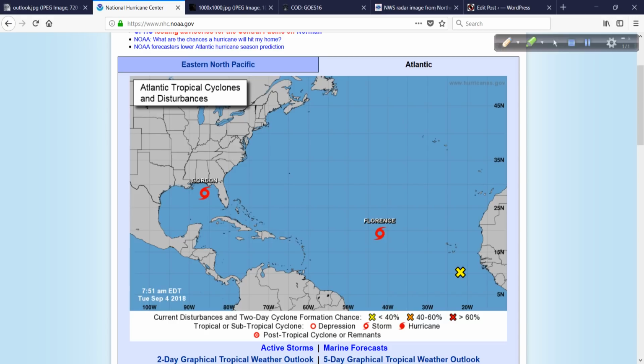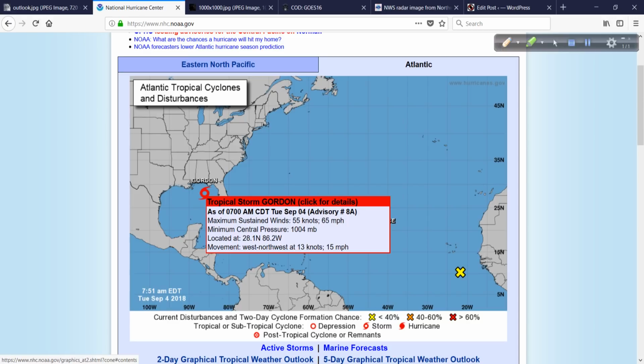2018. The map is busy this morning. We do have several areas, as we thought we would in September, as conditions changed and became more favorable. And here we are. We have Gordon, not very strong, which is excellent news. Recon is out there sampling it now. The pressure may be down just a little bit. We'll take a look at this in more detail in just a moment.